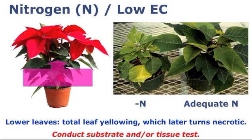For nitrogen deficiency, an overall yellowing occurs at the bottom of the foliage first. As symptoms become more severe, it can move up the plant and the leaves typically fall off over time. To help confirm your diagnosis, either take a substrate sample to look at the nitrogen and EC levels, and/or take a tissue sample to look at nitrogen content in those leaves.